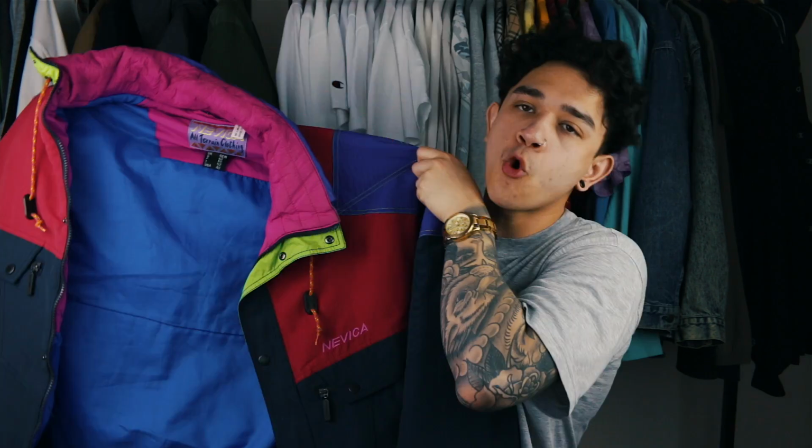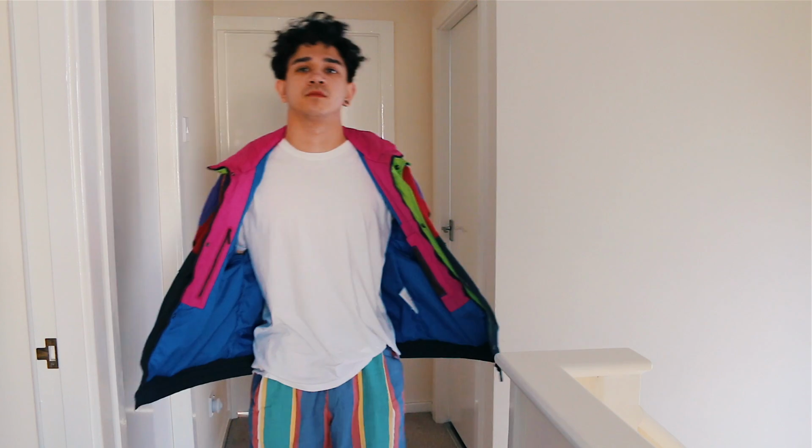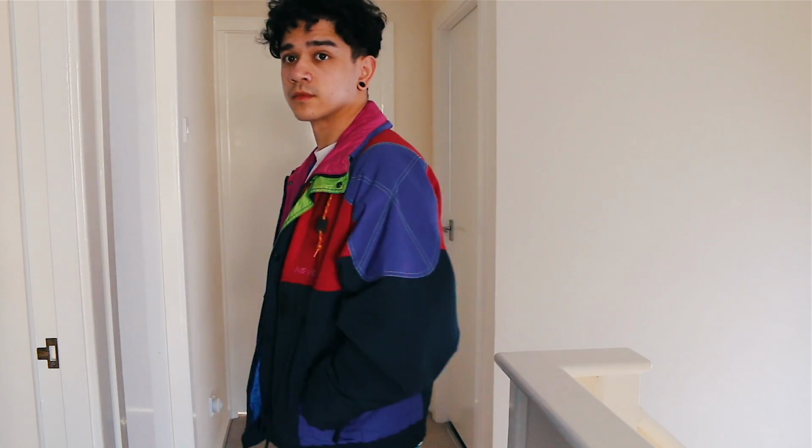And I saved the best item of clothing for last. This is by far my favourite jacket I have ever picked up in a thrift haul. We have a Nevica all-terrain jacket. Now, there are a lot of reasons why I like this jacket. The feel of it, the bagginess of it, the little inside compartments, the colours on the inside, the colours on the outside. It's got so many inside pockets and utilities and hooks and this, that and the other. It's like something 80s Batman would wear on a ski holiday. But yes, I am very fond of this jacket.